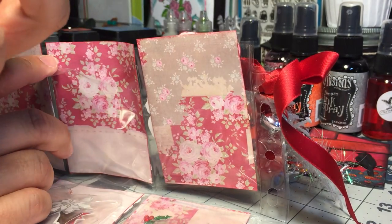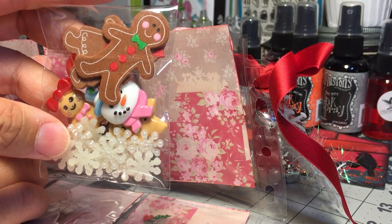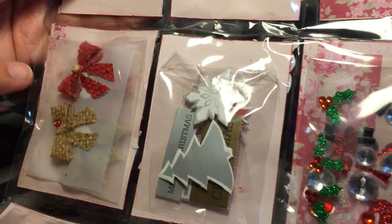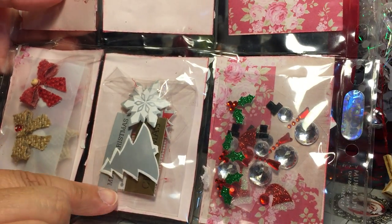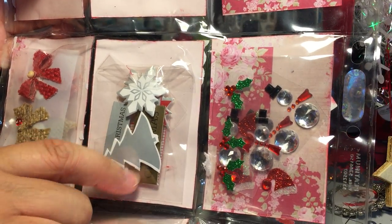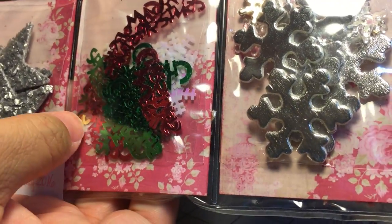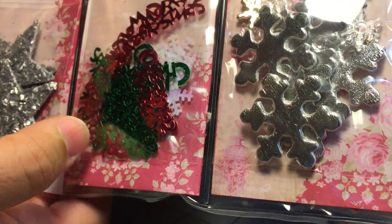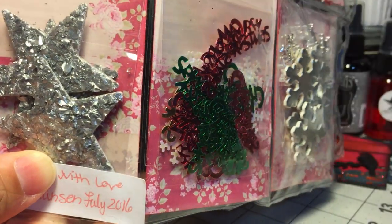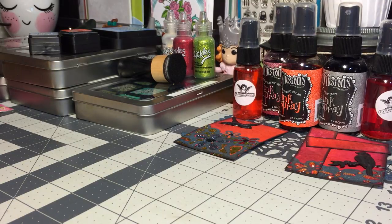Here we have some stickers and other embellishments. So cute. Here we have some burlap bows, which is awesome. I don't have anything like that. This looks like some washi tape and cutouts and some bling. Some snowflakes right here. And this is confetti, which I believe says Merry Christmas. And then here we have some stars. Look at these stars. How gorgeous are these stars? My gosh. Handmade with love by Linda Hansen. A beautiful entry. My goodness.